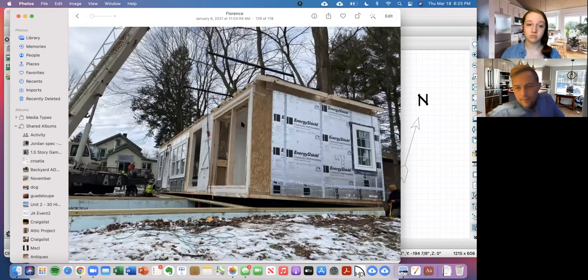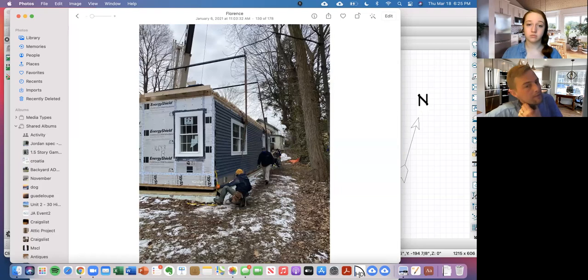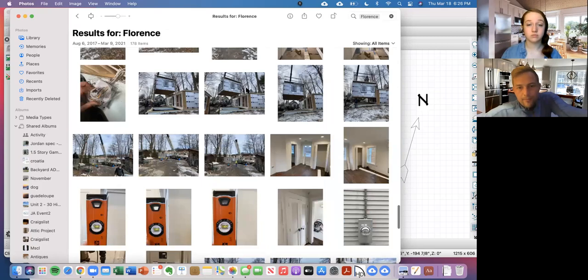So this is setting the bigger of the two boxes. And when we're doing this, the crew is basically looking for precision within a quarter inch on the foundation. And often we're trying to get within an eighth of an inch to make sure that it's a nice tight fit on the foundation, and that the siding when we put it on is going to have a nice clean face on it.